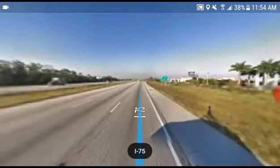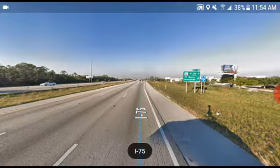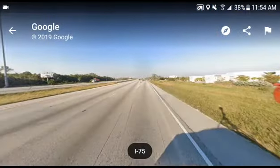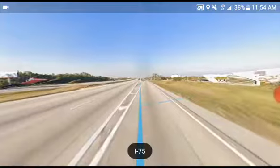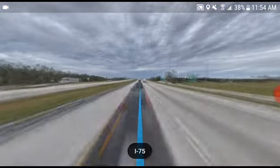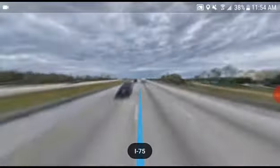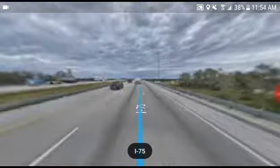We are heading northbound on Interstate 75 in Florida. The next exit, number 138, is Martin Luther King Jr. Boulevard. That's going to take you west to Fort Myers or east all the way to Immokalee. We are passing exit 138.